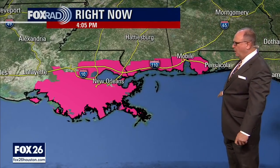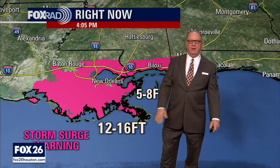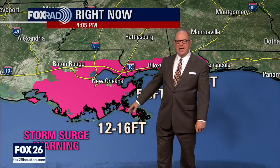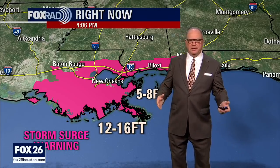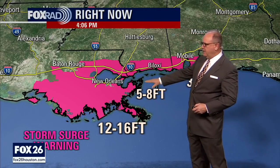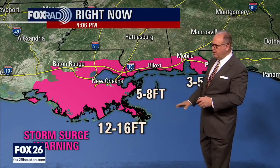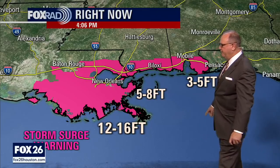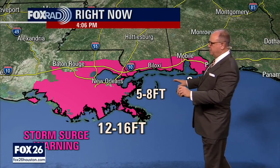Now, as far as storm surge, 12 to 16 feet right now. That's what we've been seeing for the last couple of hours here in southeastern parts of Louisiana. Of course, there's not a whole lot of people that live out there, which is probably a good thing. As we get closer towards the inlet that feeds into Lake Pontchartrain, 5 to 8 feet as that water swerves its way in. And then out by Pensacola, Florida, could be 3 to 5 feet. So those are the storm surge warnings.